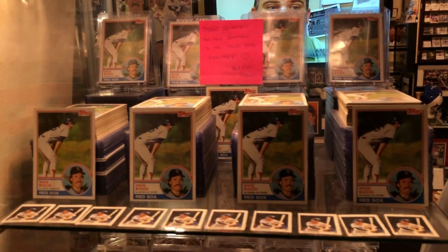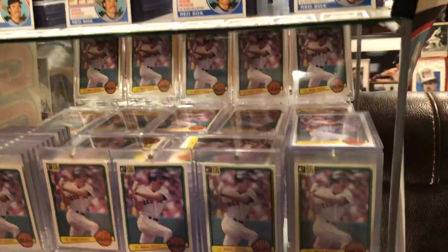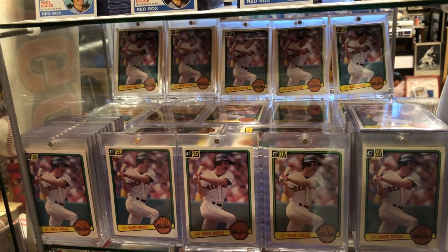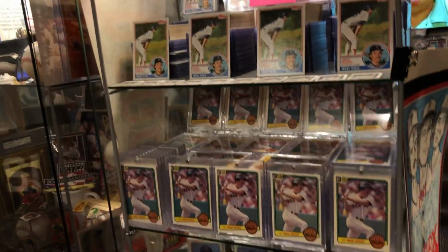If we go below here, this is roughly 275 of his '83 Donruss rookie cards. This is the very first card of Wade's that I ever got. My love for Wade Boggs and collecting all things Boggs started Christmas morning 1985. I had gotten a box, and one of these was in it. It's not necessarily this card per se, but this is the card that started it all. I got the card as a gift Christmas morning, and it just kind of morphed into a collection. I just never stopped collecting at that point.